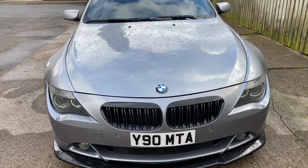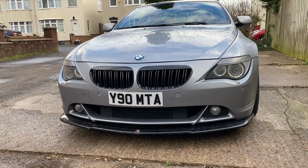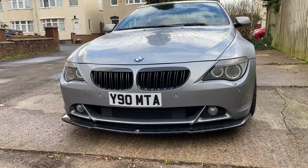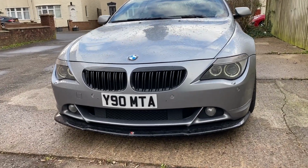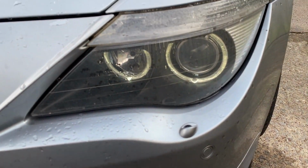Again, it depends on how long I keep the car, but that is another thing that would definitely improve the front end of this car, having those daytime running lights shining whilst you're beaming it down the motorway in the daytime. As in the daytime, they're pretty much insignificant, but in the nighttime they do look great, but in the daytime they just need a bit more power.